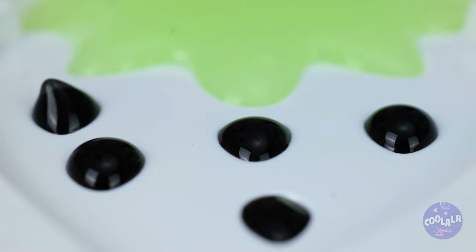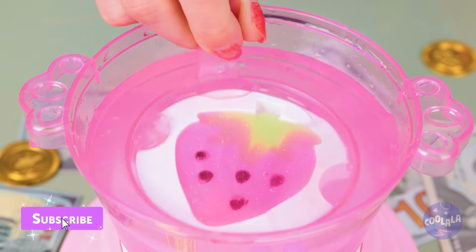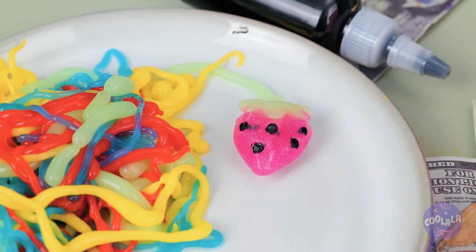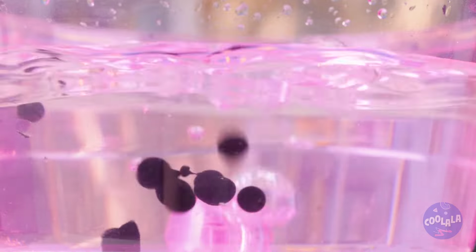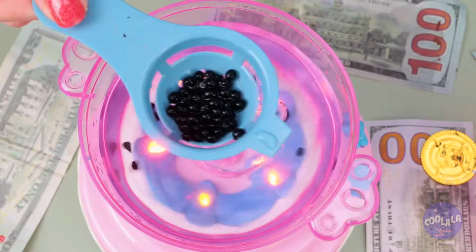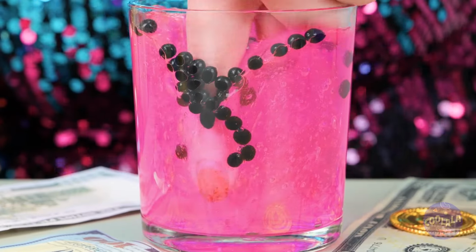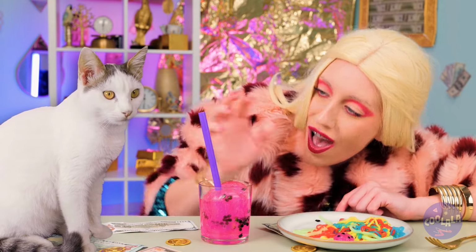Don't forget to add some pink. Now it's going for a dip. I wonder what else we can make. Ooh, boba pearls. You know what that means. We're making some boba tea. Now let's enjoy all our goodies.